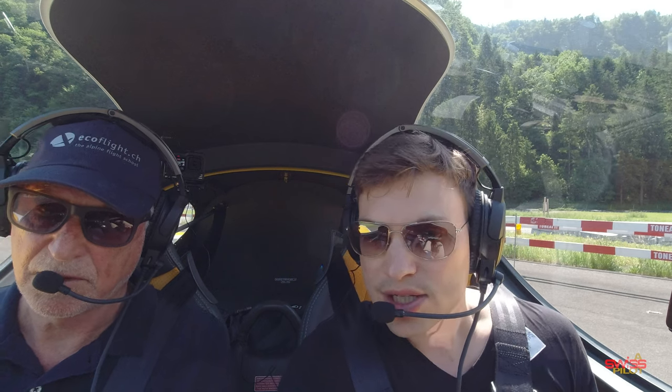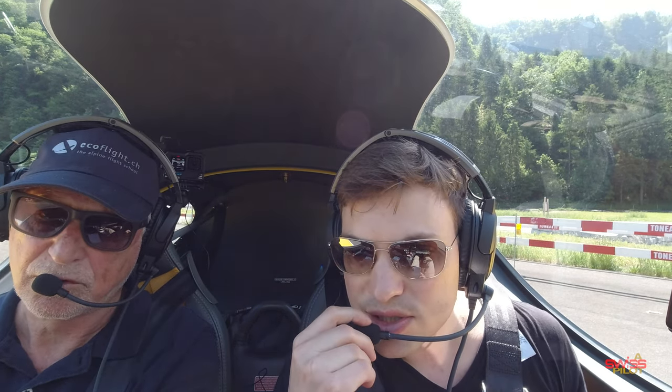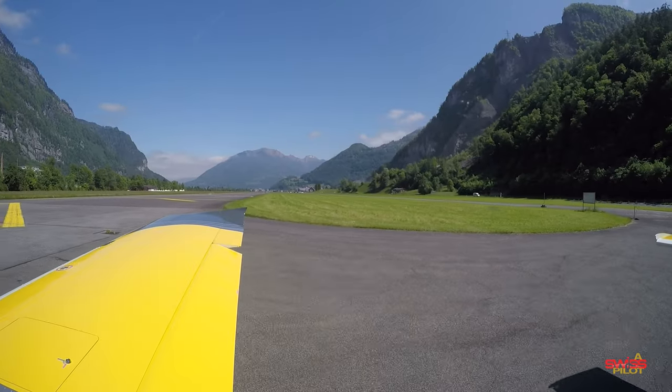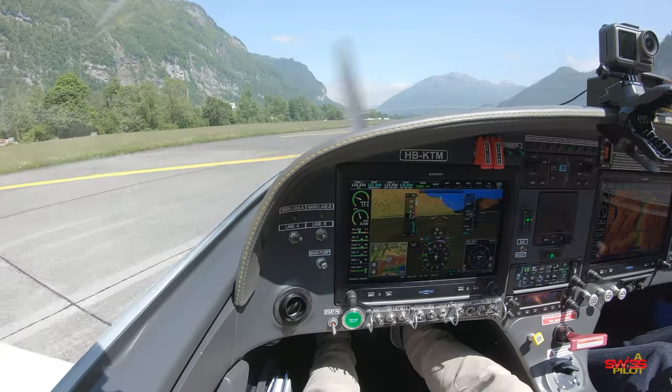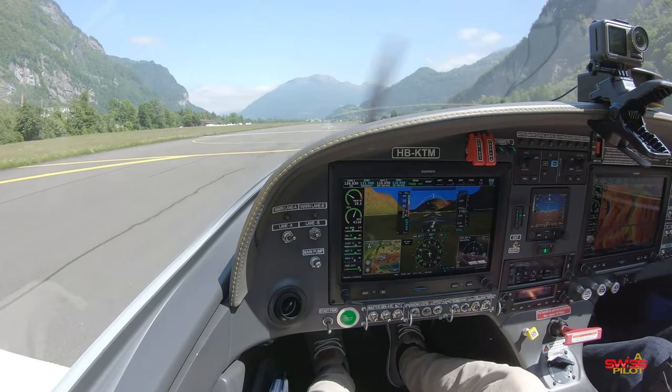Now obviously in preparation for this video shoot I read through the AFM and through the specifications, and I knew that we will be hitting the rotation speed of 60 rather quickly with the powerful Rotax 915iS. And still I was surprised by the acceleration, as you'll be seeing now. And take off.